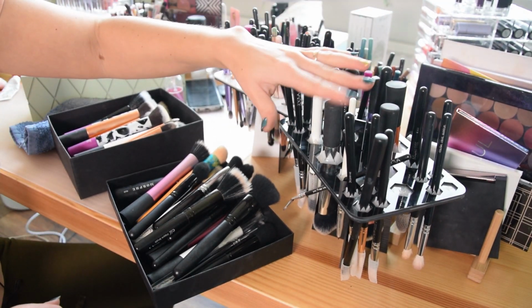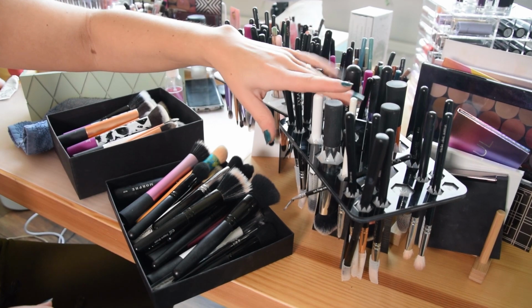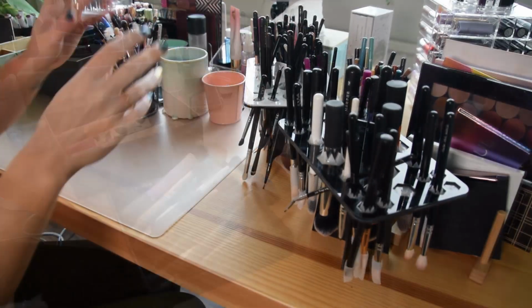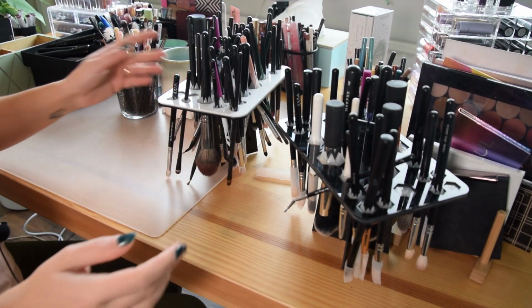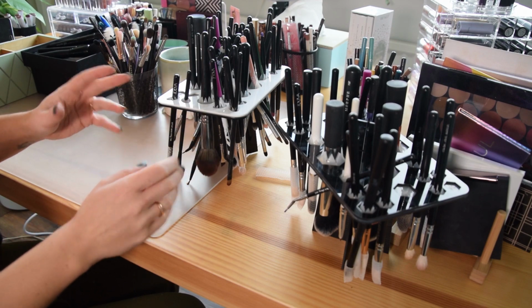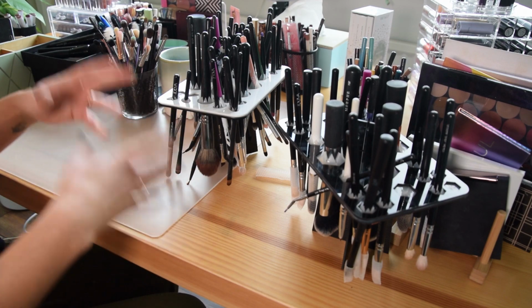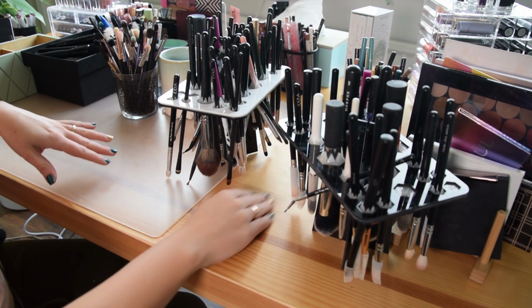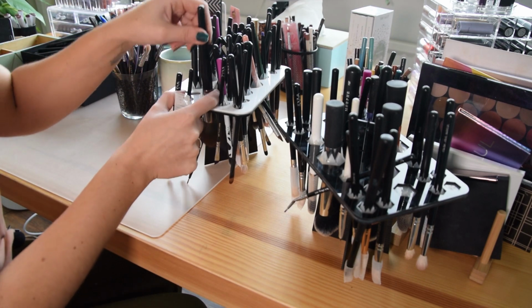These brushes here are just my everyday, so I would not get rid of these at all, ever, I would say. Here are the brushes that I use on a daily basis, and there were a lot of extras because I did a lot of looks lately that were a little bit more colorful, so I used a lot of eye brushes. But yeah, we can take a look, at least starting with the face brushes.